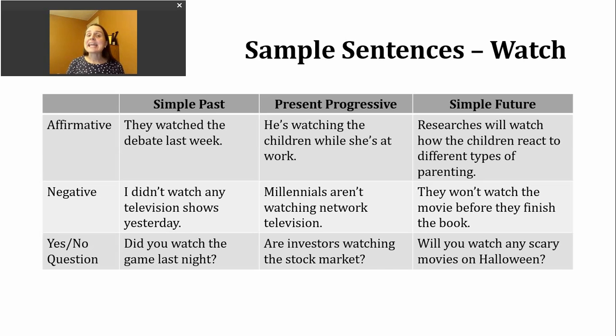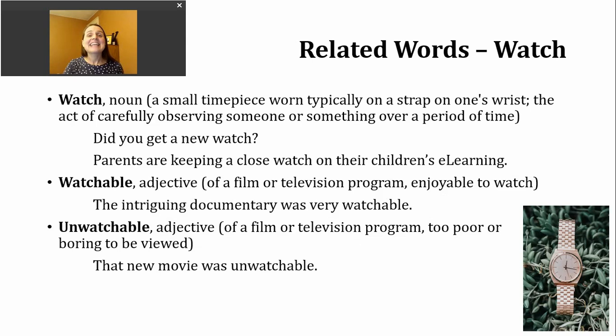Finally, if you want to make a yes or no question in the simple future, we can start with will, then we'll have our subject, and then the base verb. Here's an example of that. Will you watch any scary movies on Halloween? Now, let's take a look at some words that are related to our verb watch.